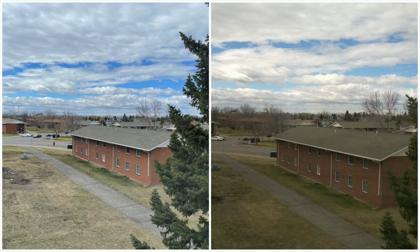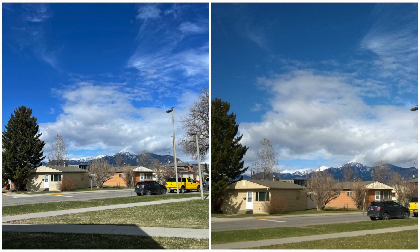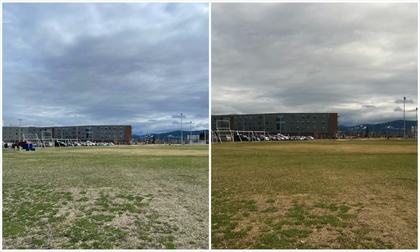And now let's jump into some photos. And just a pointer, the photos from the 12 Pro Max will always be on the left, and the photos from the Nokia Lumia 920 will always be on the right. So just keep that in mind when you're looking at all the photos. This also carries on to the nighttime photos as well.